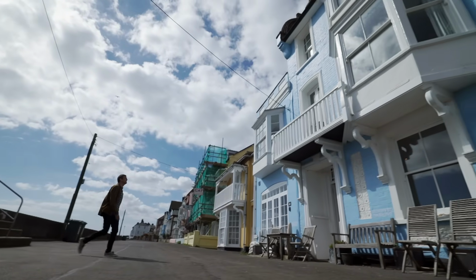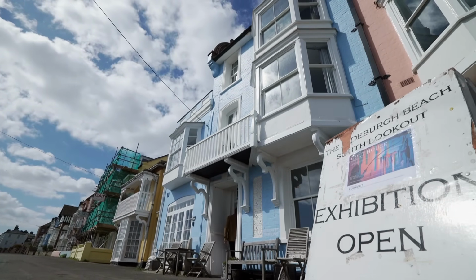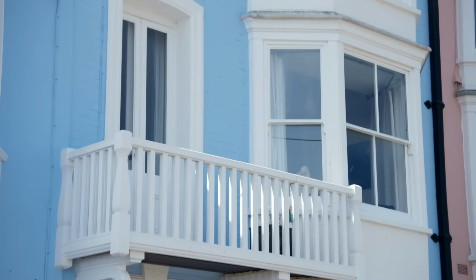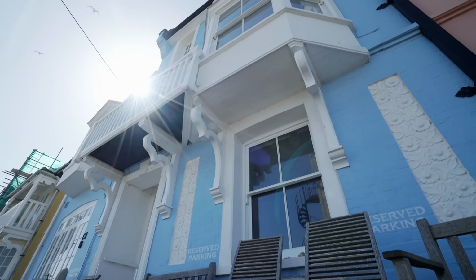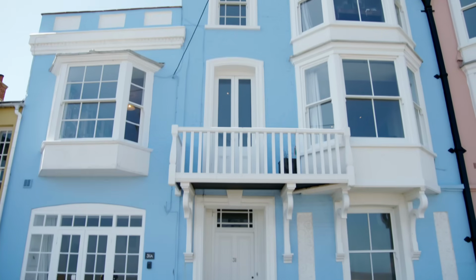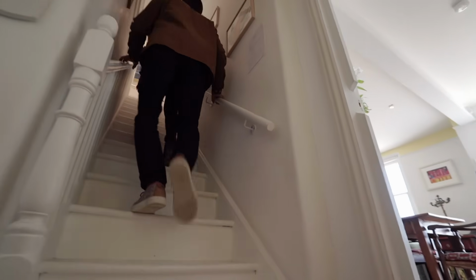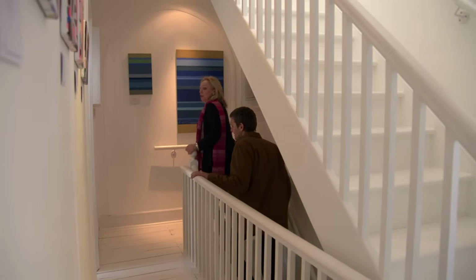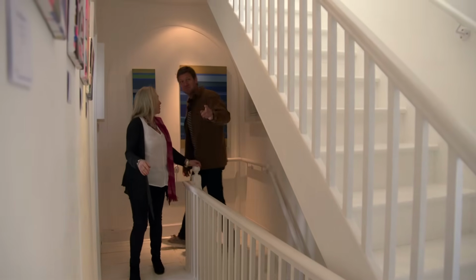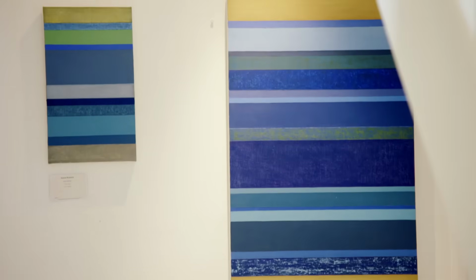But I'm going to an exhibition that isn't in a gallery. It's inside a rather beautiful home. This pastel blue 18th century townhouse, with its Dutch stepped gable and pristine bay windows. It's a vision of loveliness in itself. So there's paintings everywhere. Yep, absolutely. And on the stairs, in the bathrooms. Art dealer Caroline Wiseman's stylish home doubles up as a place to exhibit and sell a plethora of creative works.